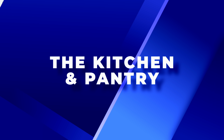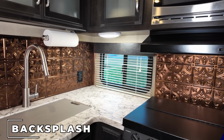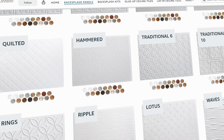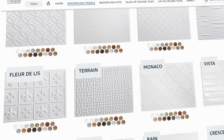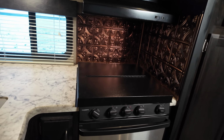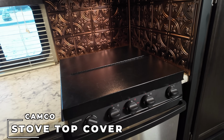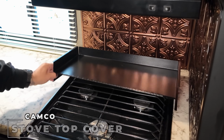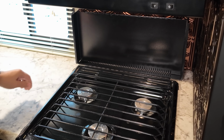So back in the kitchen, we installed what I guess you would consider a rustic backsplash. These actually come in sheets, so they're easy to cut and position, and they come in a few different color finishes. I installed the Camco metal stovetop cover. It obviously helps to keep the burners from getting dirty and folds up to give you access to just the front burner or all of the burners. It's worked fine. It's not the prettiest cover on the market, but it does the job.